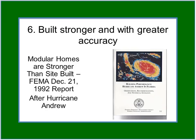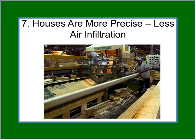And also they have to survive the trip on the highway to get to the location. The houses are more precise. They are built in factories that now have computer numerical control machines, which are CNC machines. They are automated and operated by CAD programs, and they are just much more precise than you would find in a site-built house. Also, in a modular factory, the walls are laid out flat, so they are very square, as opposed to a site-built house where they can be very square, but it might not be the case.